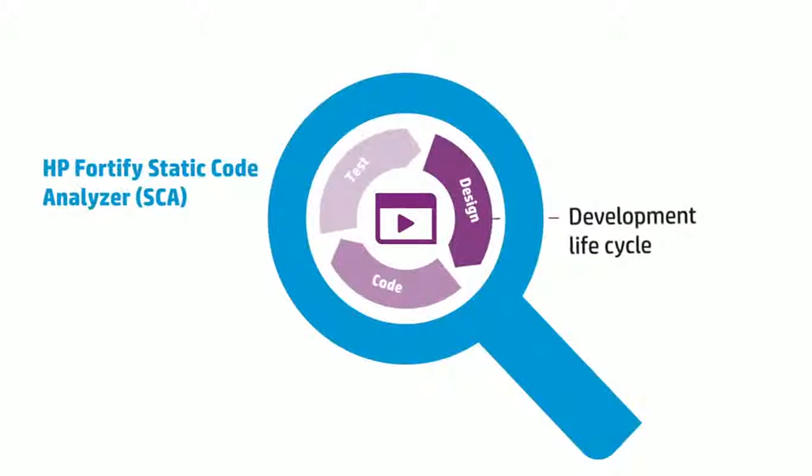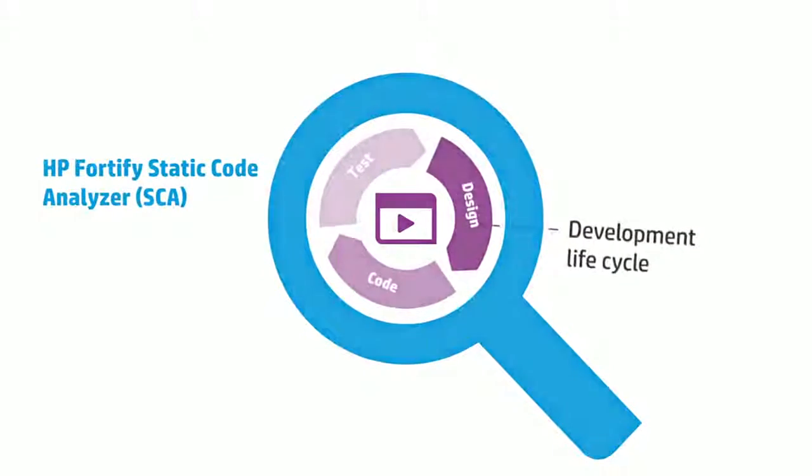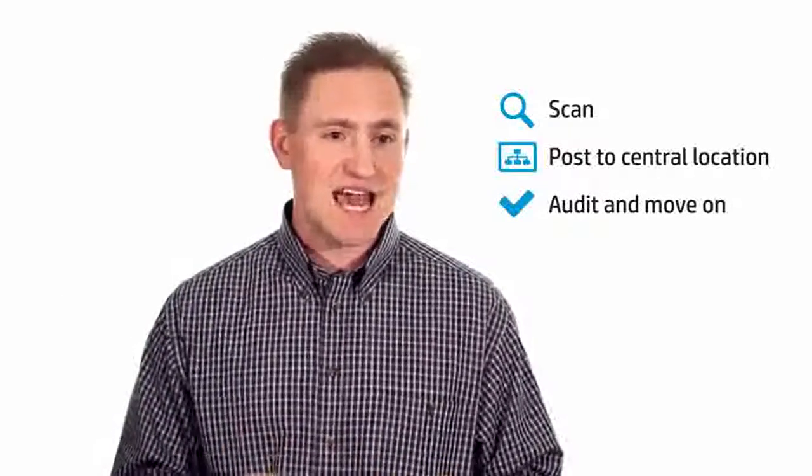The business benefits of implementing Fortify SCA have been just the obvious reduction in the number of risks and vulnerabilities that are getting out in our products in production. The value of integrating your static code analysis into your development lifecycle is immeasurably valuable. The easier you can make it on a developer or an engineer to audit and resolve the issues, the more likely those issues are going to be resolved. So by allowing us to very quickly and immediately get a scan, post it to a central location, the developer or engineer being able to look at that and immediately audit and move on is priceless. It allows it to actually get done.